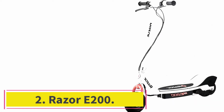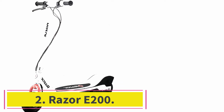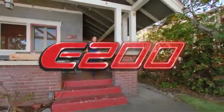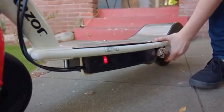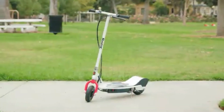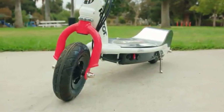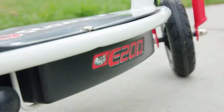At number 2. Razor E200. Electric scooters are also an excellent way for teens to get around town or to their first part-time job without a license or car. Featuring a standard, bare-bone design, though pretty affordable, the Razor E200 won't be winning any awards, but it might win the hearts of parents who can limit their kids at 12 mph travel speeds. The 200-watt motor under the deck is operated by a twist grip and can carry up to 154 pounds, thus, it's essential to make sure your teen falls within these limits.